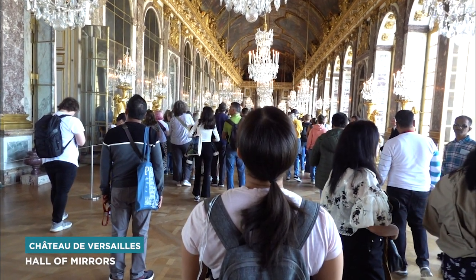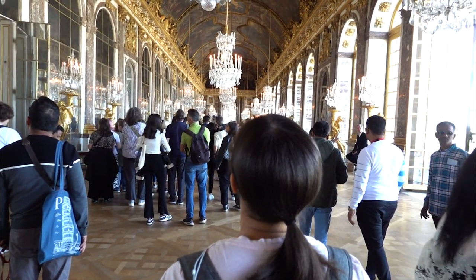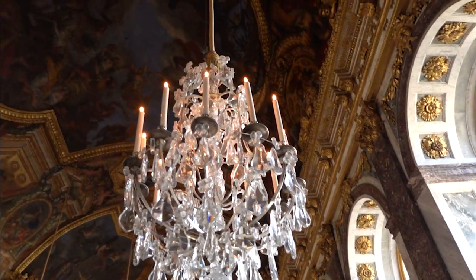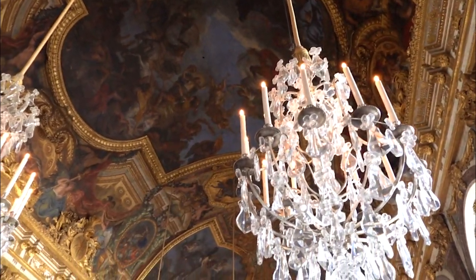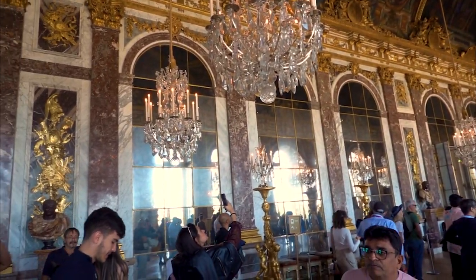Oh my gosh, we are at the Hall of Mirrors at the Château de Versailles. At the time, mirrors were a luxury, so King Louis XIV purchased 357 mirrors to line the walls of the Hall of Mirrors.